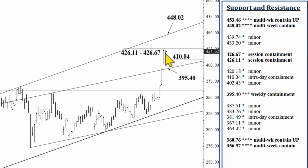395.40 is 3-star support through next week, and once tested, we can round up to the 448.02 formation within 2 to 3 weeks. With present volatility, it could be a bit faster than that. So if you're looking for a 2 to 3 week swing trade, it is buying 395.40 if given the opportunity, then anticipating upward rotation to 448.02. The inverse is true as well. If we test 448.02 in the coming days, you can short sell or take profits if you're long, back to 395.40 within 2 to 3 weeks.